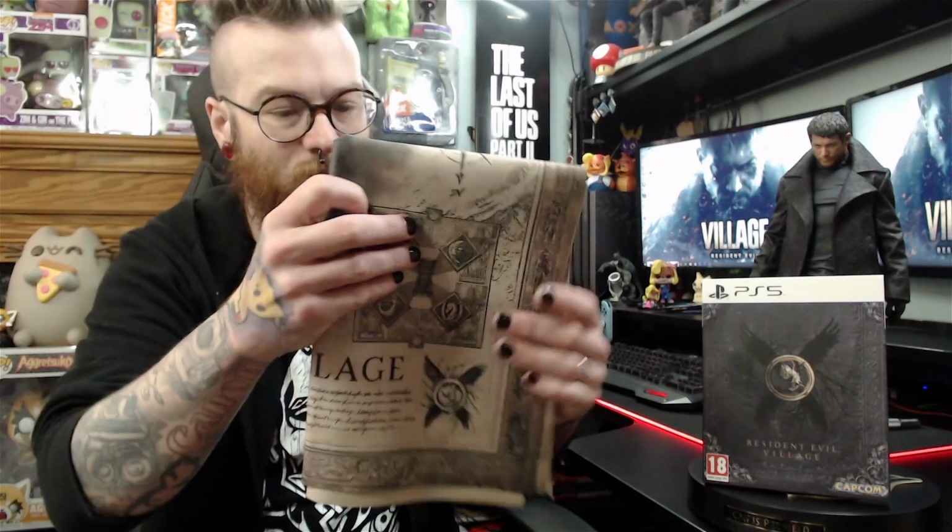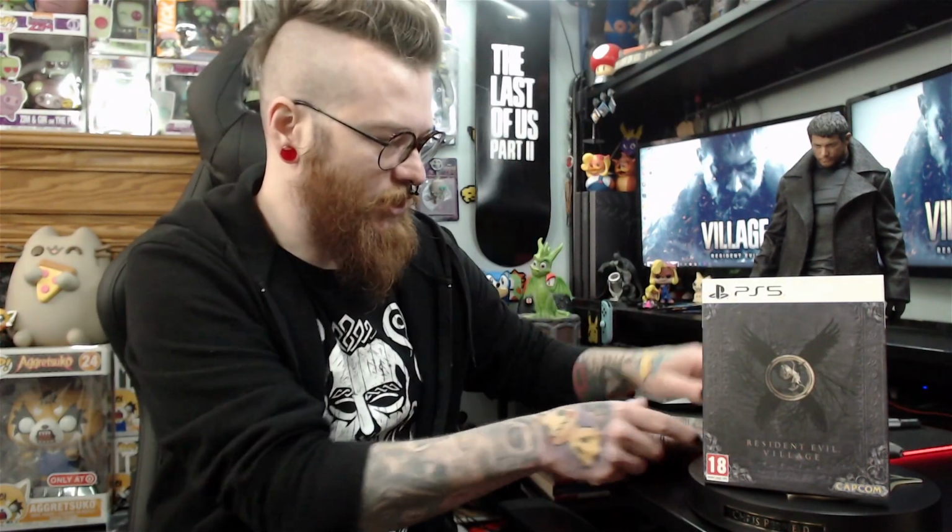Can't wait to see what Chris's role is throughout the game. Is he going to survive at the end, or is he going to be another casualty? We'll wait and see. So, we got the Steelbook, which is, of course, very cool as well. I like that. And then we've got our little canvas map as well, which is a lovely addition to the collector's edition we have here. A nice little art print as well, which is very cool. I'm going to frame that.